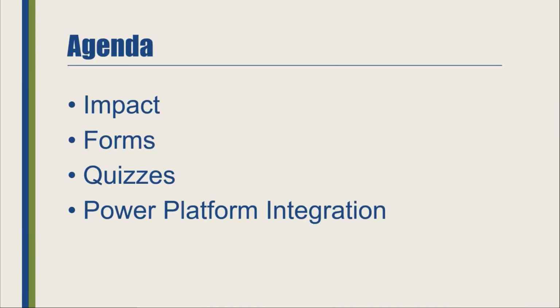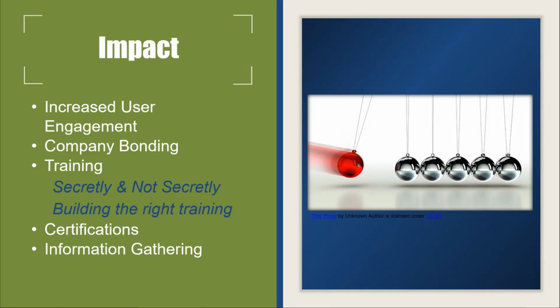And there you go. So what we're going to talk about is the impact of forms. We're going to talk about creating forms themselves and all the cool things that you can do there, how to create quizzes and what you can do with the quizzes as well. And then we're going to talk about how we can integrate some of the Power Platform with forms to give us an additional value add for them.